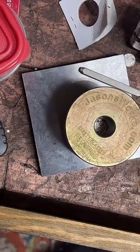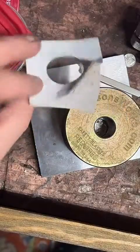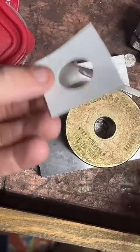A stapler puller. I guess I should get one. I don't know. I just tear them open. It's not like I'm gonna reuse it.